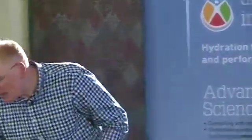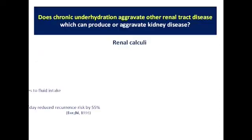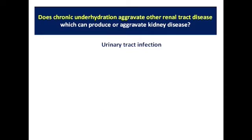Does chronic underhydration aggravate... I won't talk about renal calculi or urinary infection because we covered those earlier on, but I'll come back to them.